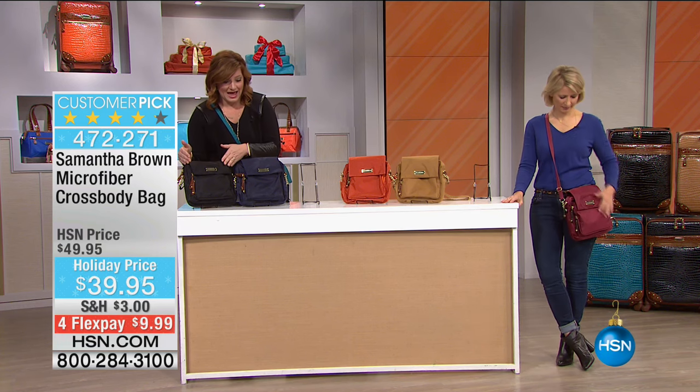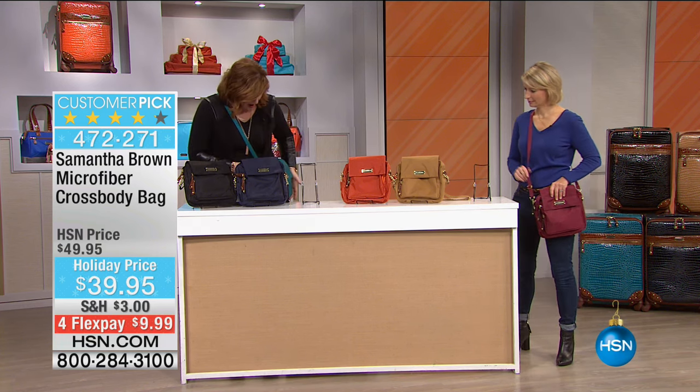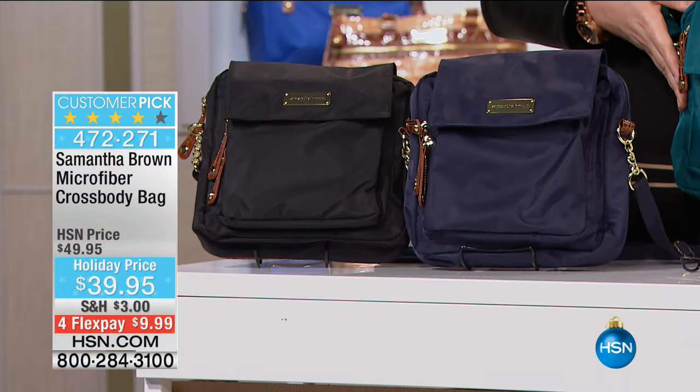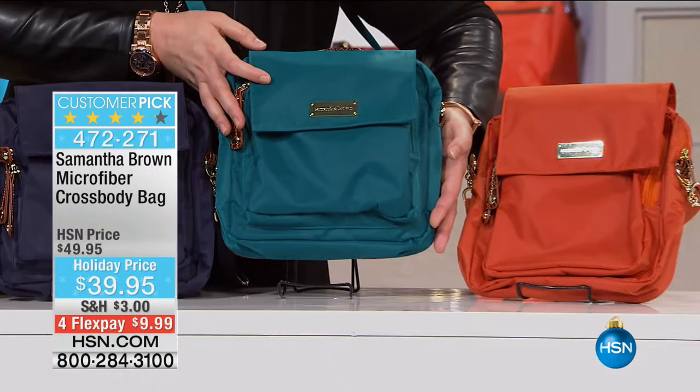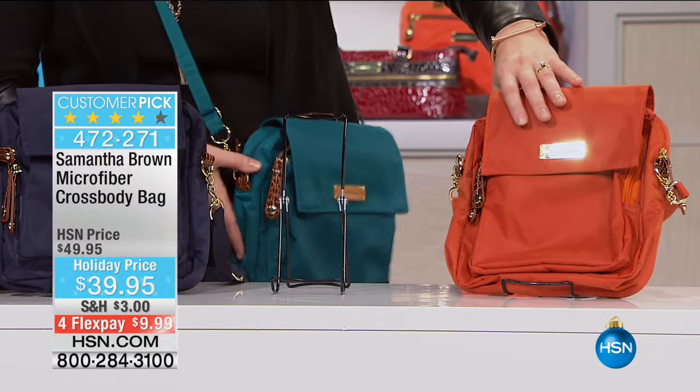We have it in your black. We have it in your navy. I am sharing it with you, or holding it in the aqua. So here is that aqua color. Let me just pop that. Perfect to match back to the peacock luggage. Then we also have it in that koi orange.